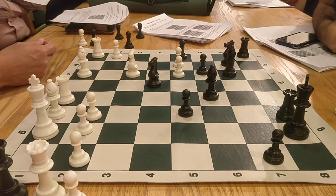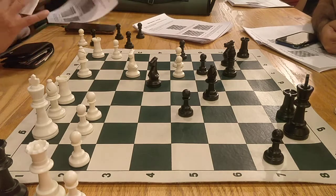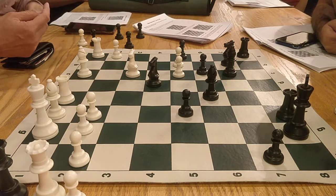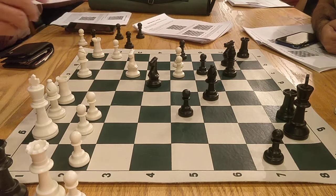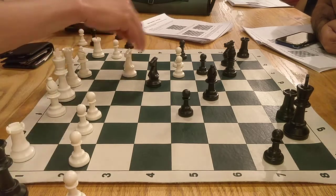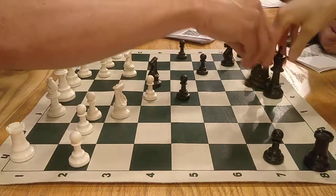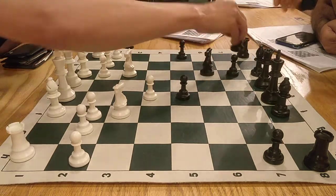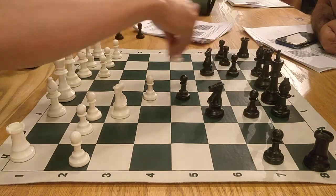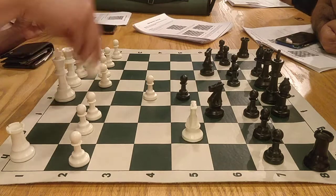I don't think we're going to do the d4 line. It's more like a Scotch, so let's just skip that. You guys can look at it if you want. But let's go to the last line, which is the d3 line. All very theoretical. Like I said, don't play these lines unless you know what the heck is going on.